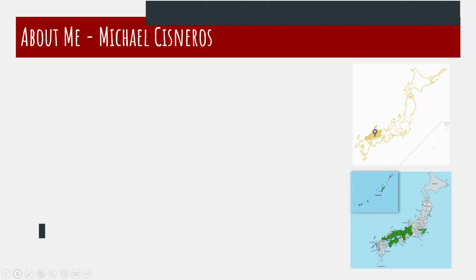So if you've heard of Hiroshima, the city, I was actually on the far end here. You can see Hiroshima is here on this pin, and Onomichi is all the way at the very corner. So I was about an hour and a half away by train from the big city. But Onomichi is still a city about the same size as Roanoke city and county. So not too small.